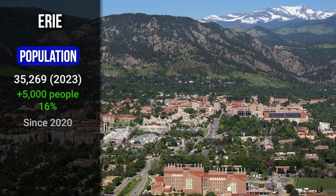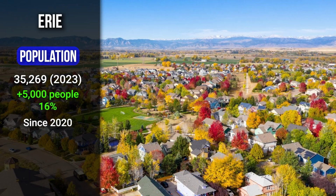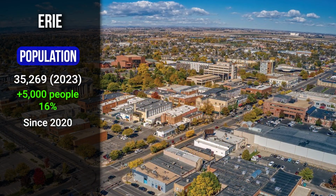Since 2020, Erie has added over 5,000 new residents. That's a 16% population increase in just 5 years, which is wild for a town that most people used to drive past on the way to Boulder. So what's going on here? Why is everyone moving to Erie?